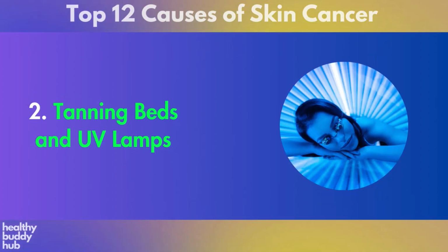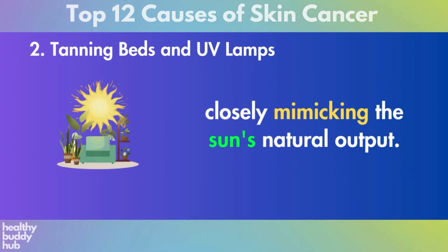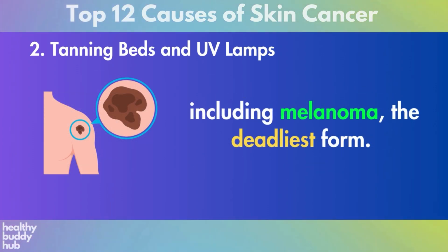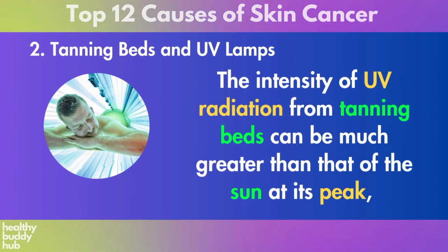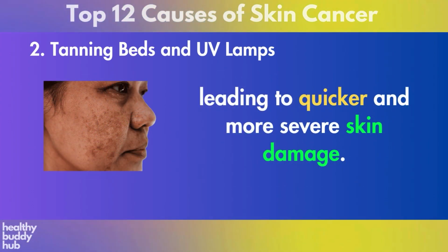Tanning beds and UV lamps. Tanning beds and UV lamps are significant sources of artificial ultraviolet radiation, closely mimicking the sun's natural output. Frequent use of these devices for skin tanning increases the risk of developing skin cancer, including melanoma, the deadliest form. The intensity of UV radiation from tanning beds can be much greater than that of the sun at its peak, leading to quicker and more severe skin damage.